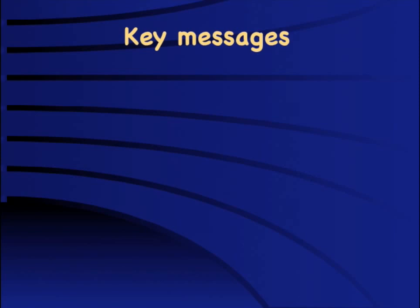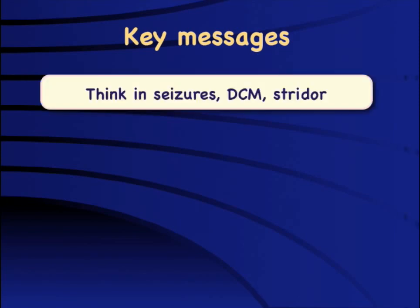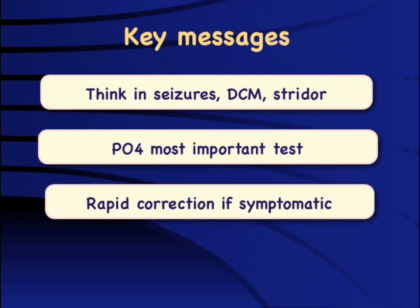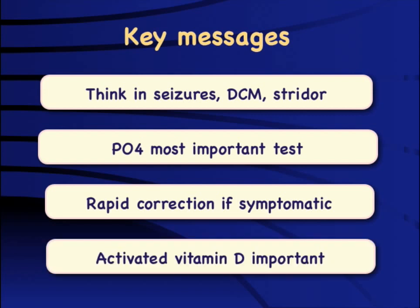So just to summarize about hypocalcemia, we should always think low calcium levels in children who have seizures, unexplained cardiac involvement or stridor. Phosphorus is the most important test to begin with. We should give rapid correction if the child is symptomatic, and activated vitamin D is very important in children who have vitamin D deficiency and acute hypocalcemia.